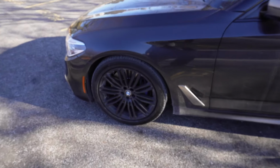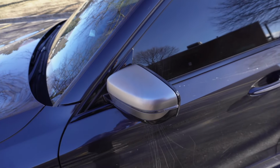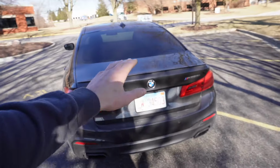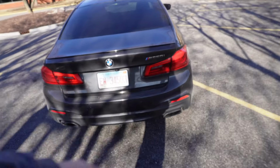I really like the wheels. For being stock wheels, these ain't bad. I'm a huge fan of this, whatever finish this is. I want this to be like carbon, I think. The car, honestly, is quite boring. Needs a spoiler. I want to do the LCI taillights and probably do something with that diffuser too, because this is kind of boring.